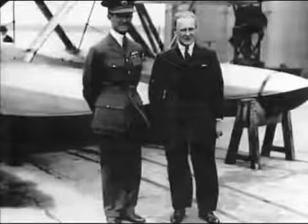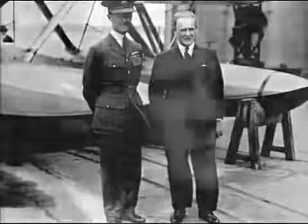The S-6B was a streamlined metal monoplane far ahead of its time. It was the latest in a series of race winners created by the Supermarine Aircraft Company. Their chief designer, Reginald Mitchell, was a brilliant engineer who saw that traditional biplanes had had their day.